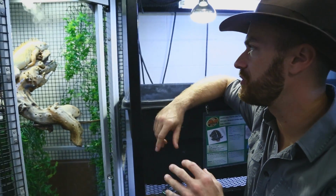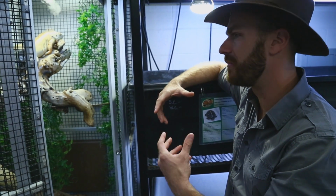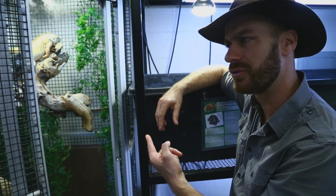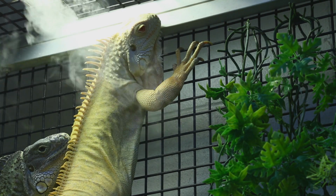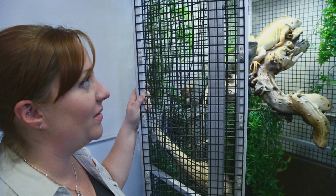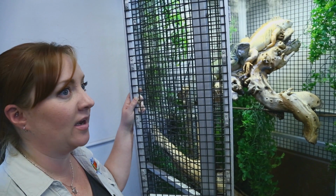You know, sometimes you hear about the albinos having problems with their eyes. Is that true of this species, or is he okay? We haven't had any issues with this particular animal. We keep a really close eye on their UVB and their lighting and everything.